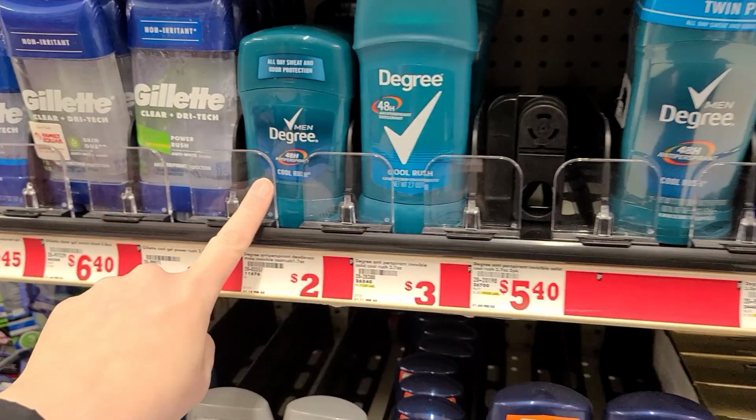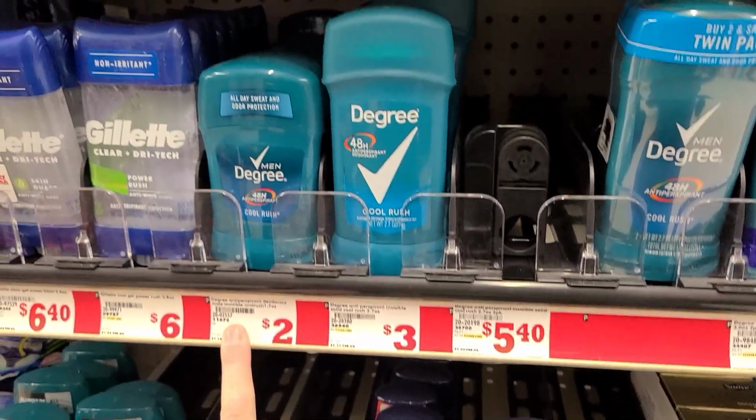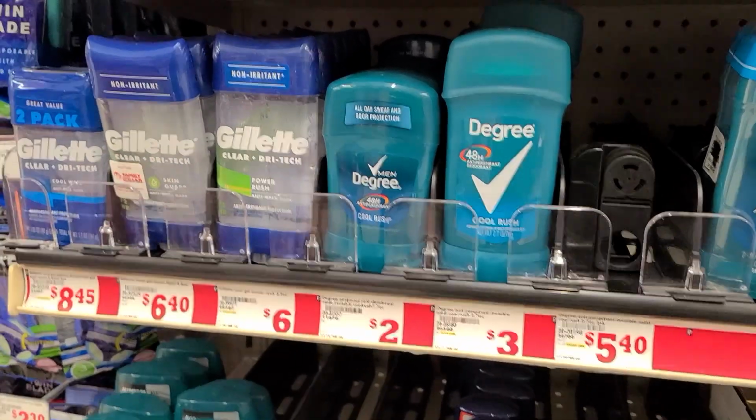Next thing we're doing is the men's Degree deodorant. The women's do not work, but the men's, it is $2, and we do have a $1 off digital coupon that you're going to use, so you'll just get this for $1.